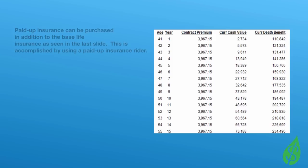This rider allows us to almost triple the amount of money that we were paying into that whole life insurance policy. In doing so, we're able to purchase an extra $10,842 of coverage. That extra $10,842, though, is something you own instead of something that you're leasing. And so each year, as you can see here, the amount of paid-up insurance, or the insurance you own, gets greater and greater. By the time we get down to year 9, you have $86,000 of paid-up insurance, and that makes your death benefit rise.